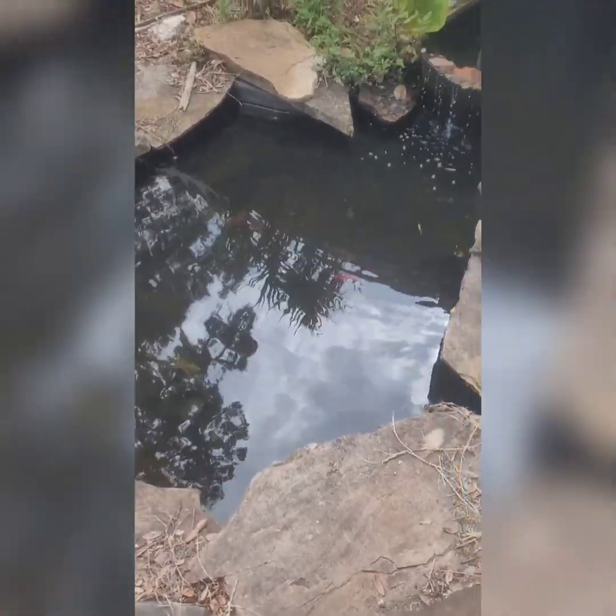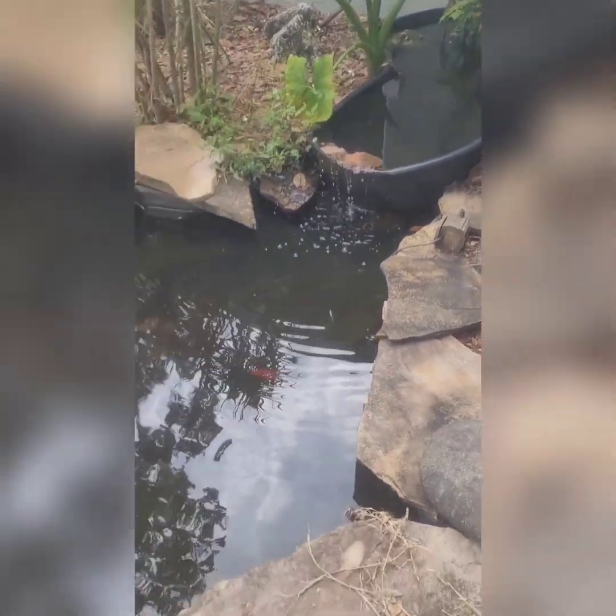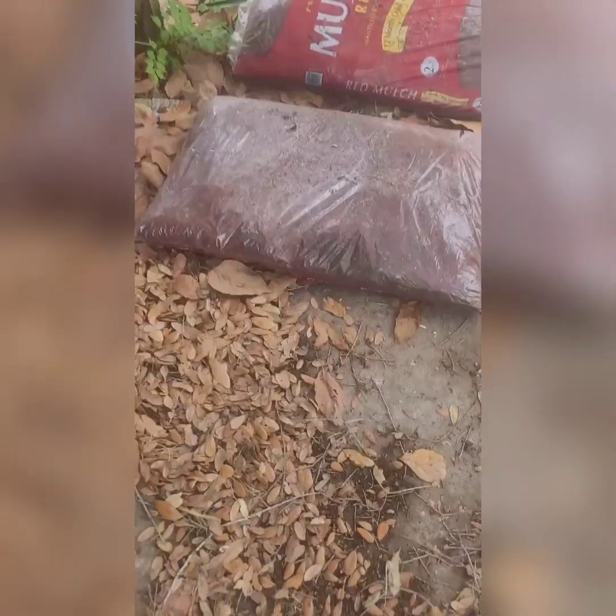Alright y'all, so we're back at the pond today. I'm gonna try to feed the bluegill part 2. Let's go. They were under this bag of mulch the other day.